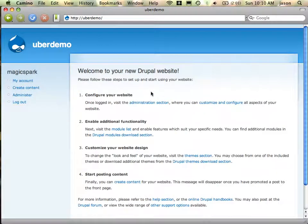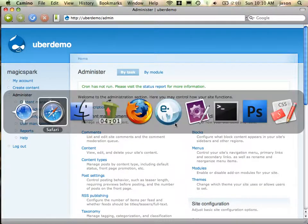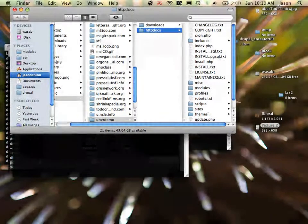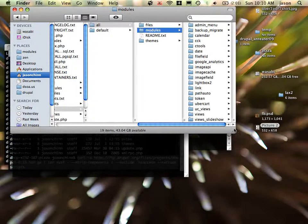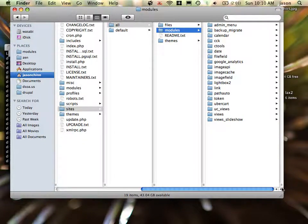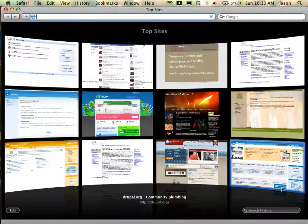Let's take a look at our new site. The first thing we want to do is enable the modules to do this. I'm running this locally, as you can see. In my Drupal folder, if you look inside of sites, all, modules, these are the modules I'm going to demonstrate today, and they're pretty standard. There's nothing too weird in here. In addition, all the required modules that Ubercart needs are listed on the Ubercart project page.